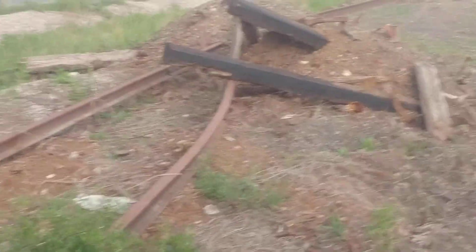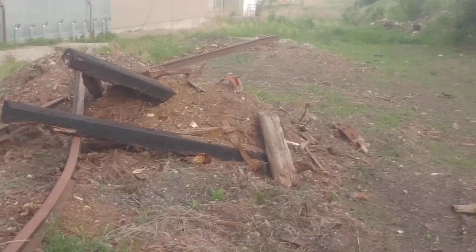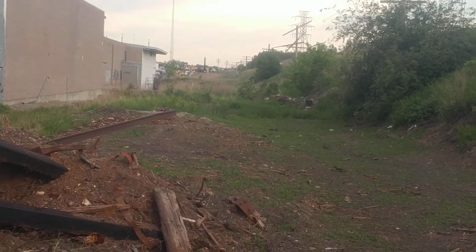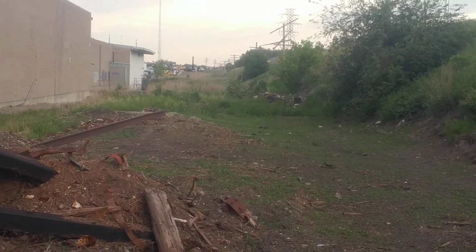Alright. And one more shot of the old rails. There used to be a whole bunch of other business and stuff that used to go along here with rails and stuff like that.